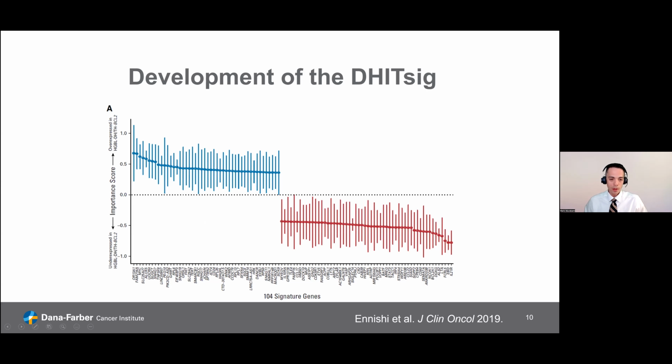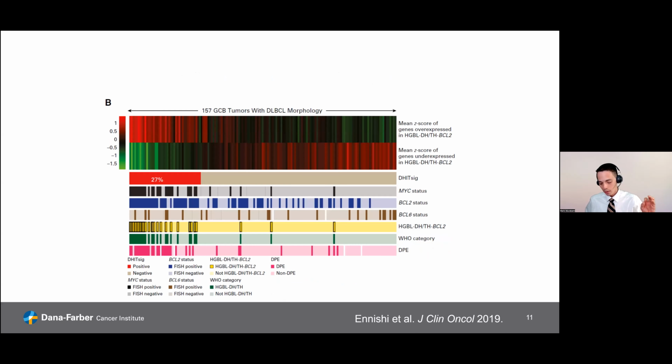And then they compared the results of evaluating lymphomas that expressed this signature the most strongly, what became this double hit signature, with the results of other orthogonal approaches in terms of immunohistochemistry, FISH for MYC and BCL2 and BCL6 rearrangements, and immunohistochemistry-based protein expression. And what they're showing here, which was quite remarkable, was the fact that this double hit gene expression-based signature captures a number of DLBCLs that lack double hit features by conventional approaches.